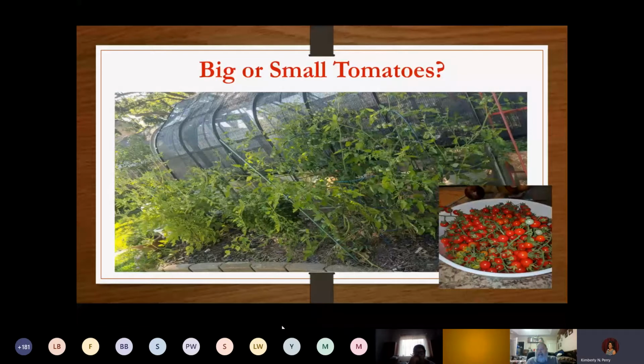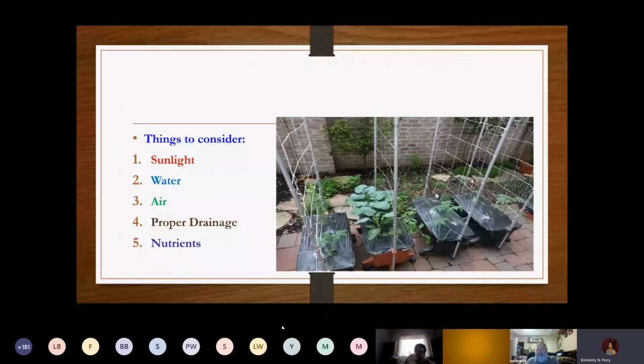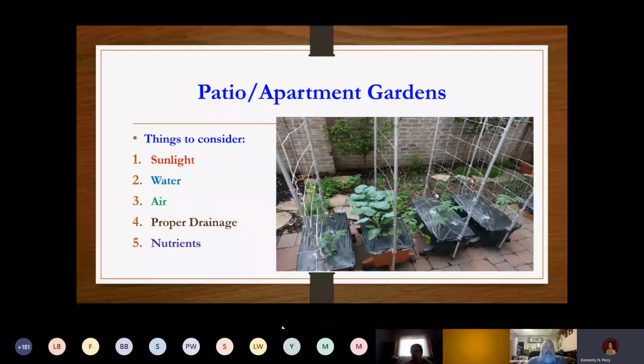All right. So patio gardens slash apartment gardens. So as you can see here on the picture on the right hand side, she grew these in what's called earth boxes. And these are kind of cool when you have a patio and sunshine comes in a certain way or a certain angle. These things are actually on wheels, so you can roll them around.